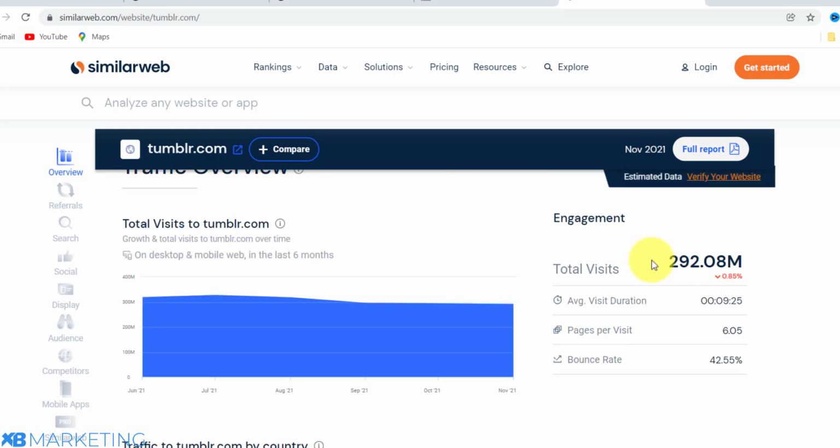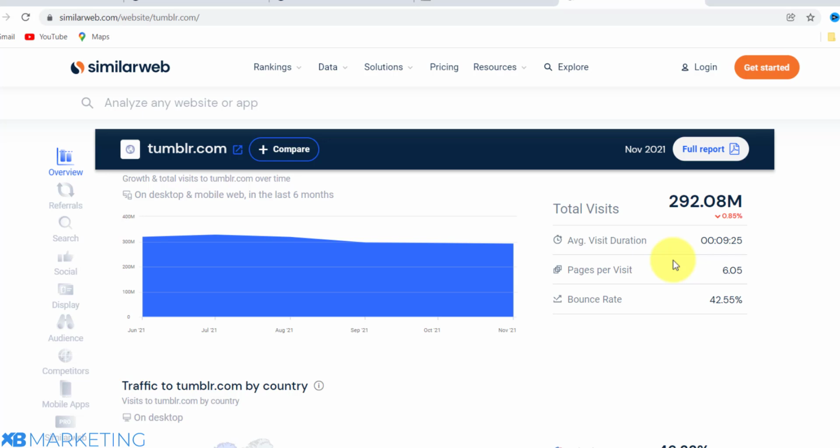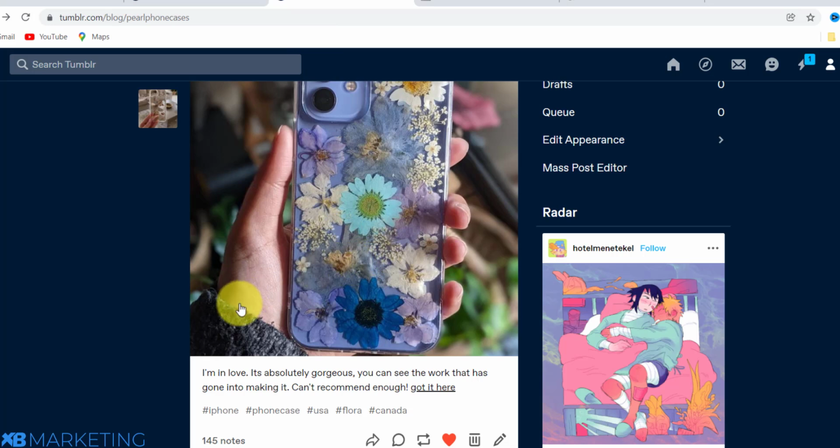If you see this website right here, you can see the total visit is almost 300 million per month. And also looking at the majority of the traffic sources, you can see it from the first world countries. And we all know, once you come to your CPA Grip account, the majority of countries that pay the highest payouts are the first world countries. All right, so now you can see this account right here.